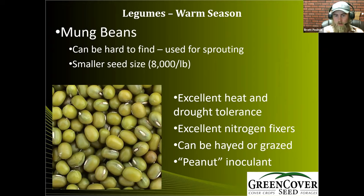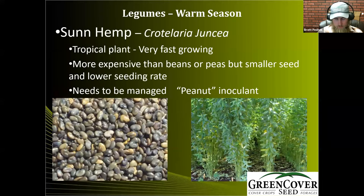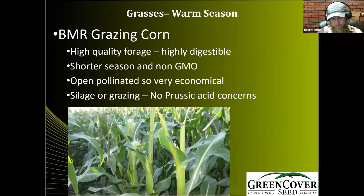One, to stagger water usage, having different maturity species out there, even though they may fill similar roles. Maturities can play a difference in building drought tolerance into a mix. But also staggering your Brix or your sugar content out there for maximum summer gains on stocker cattle. So having that diversity in your legumes is real key.